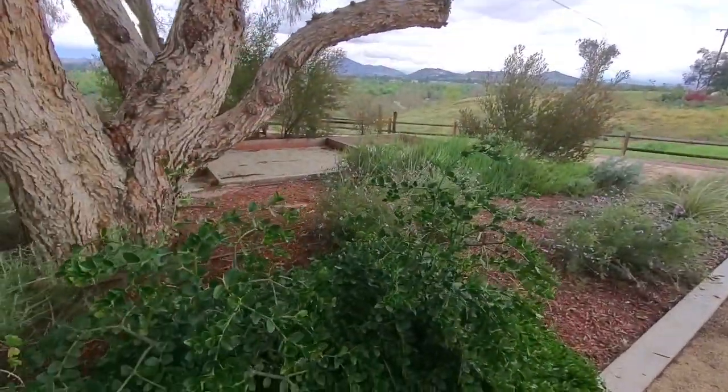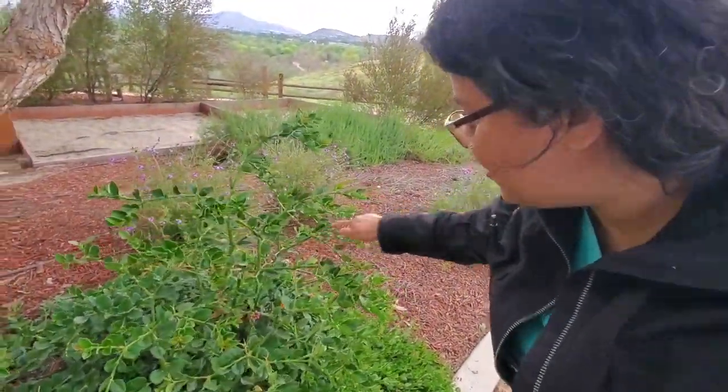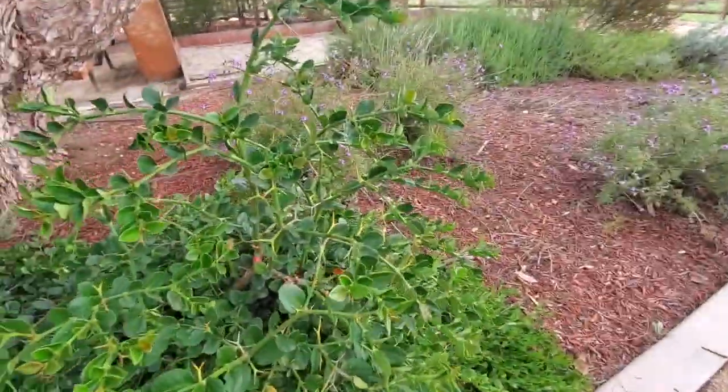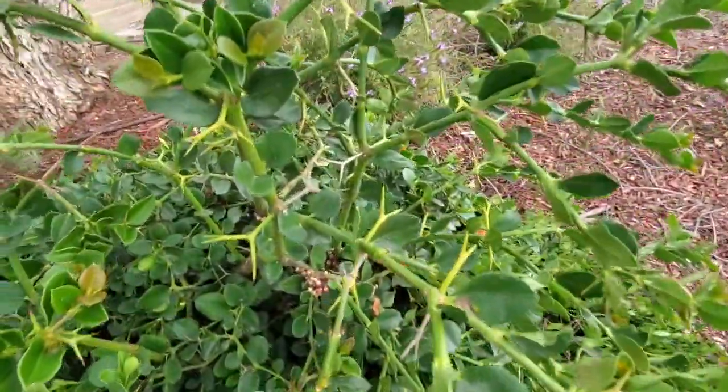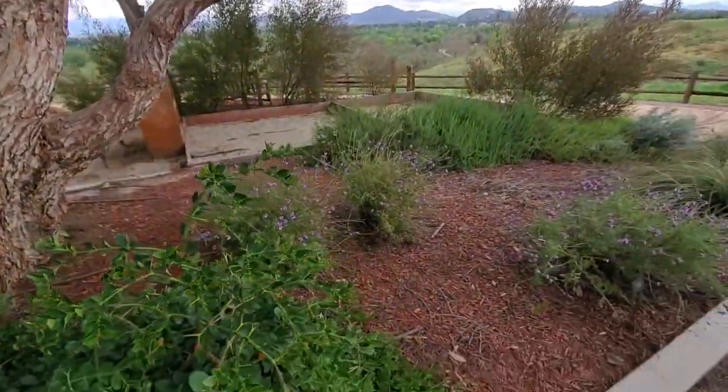Okay, I feel like an idiot. Are these thorns? Because I was like, dang, those are some big thorns. Those are thorns, aren't they? I don't know. You touch it. Heck yeah, those are thorns. Here, give me your finger and let me see if it hurts. I think that bush is feeling a little thorny.